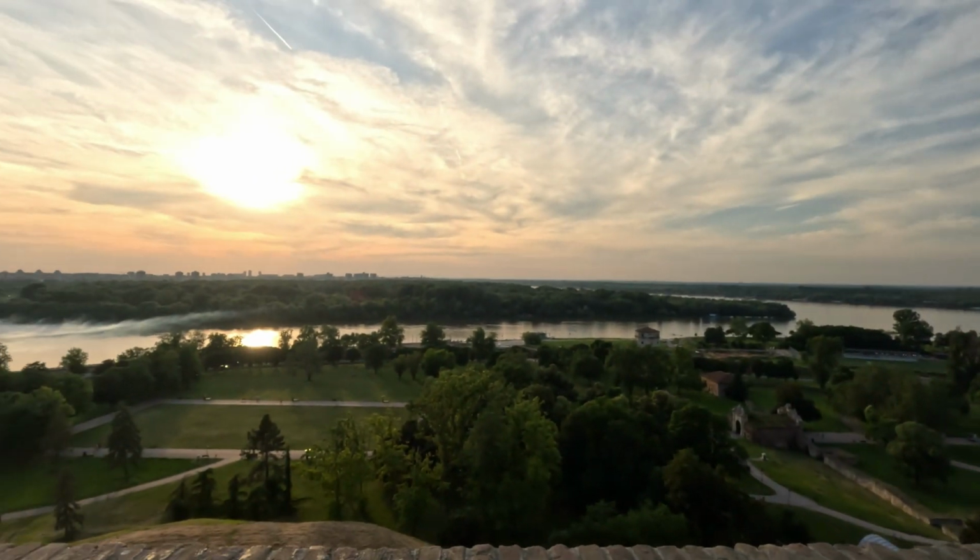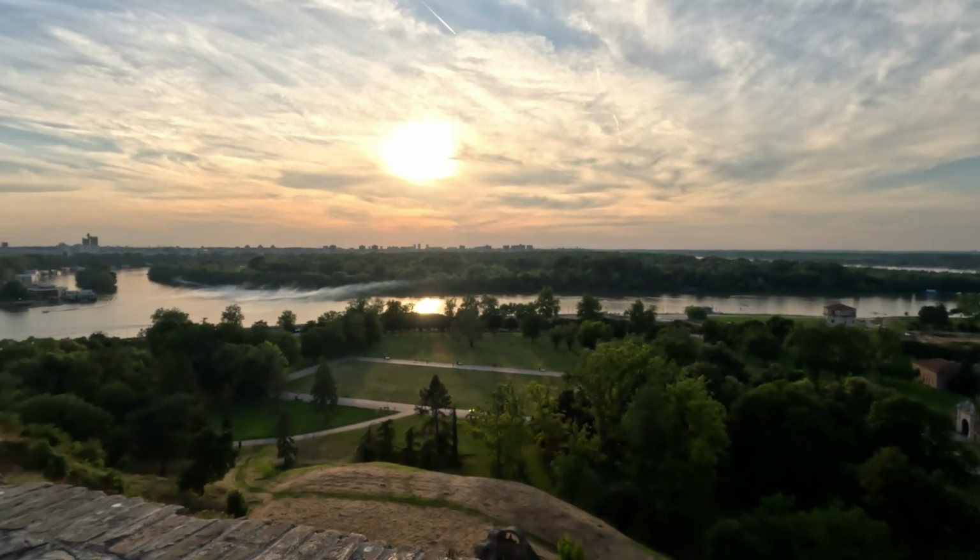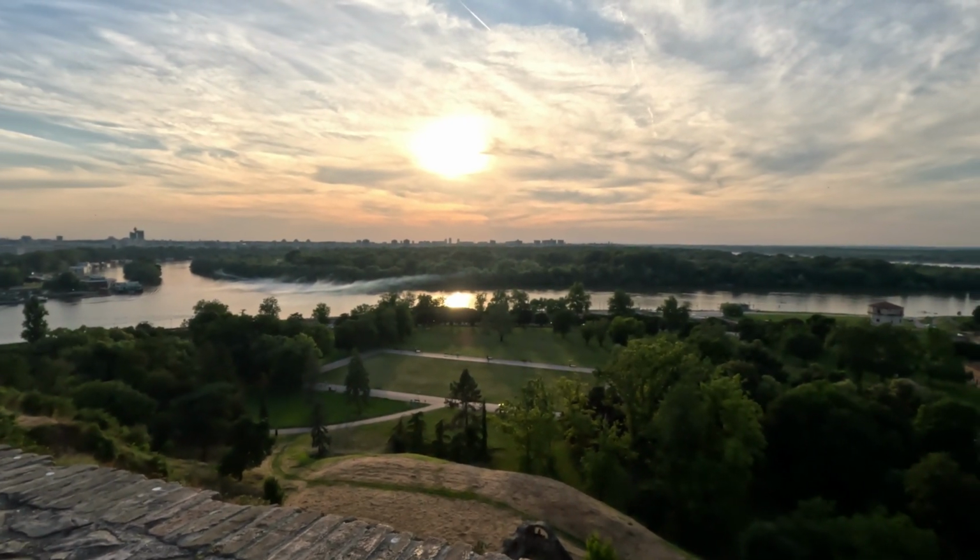Oh my goodness, it's pretty crowded up here. I'm going to show you this fog. It's so amazing. This little thing, a wisp of fog right there. I think it'll show up on the video. So cool.